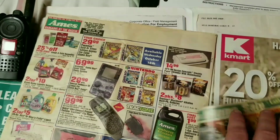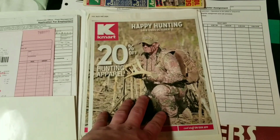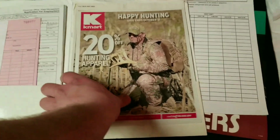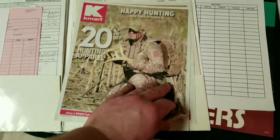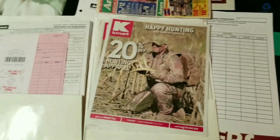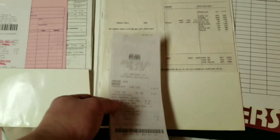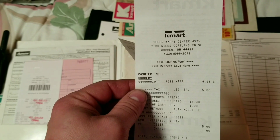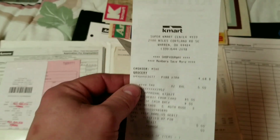Available Wednesday, October 18th. Okay, then when I was at the Super Kmart out in Warren, back in October, when I filmed my first video there, I found these Kmart ads. I grabbed 2 of them. They're just one-page ads, but I grabbed them anyway. Figured you never see too many ads from Kmart anymore, so I couldn't resist. I grabbed those. Here is a receipt from that Super Kmart from that trip. Pib. Couldn't resist. Had to get that.